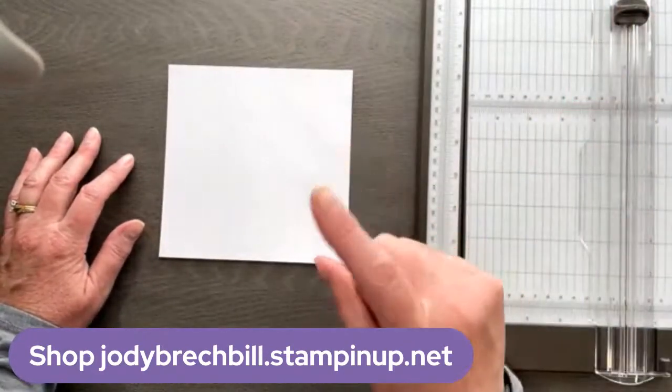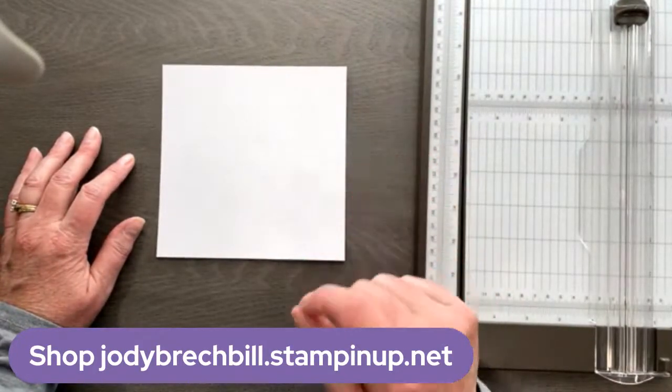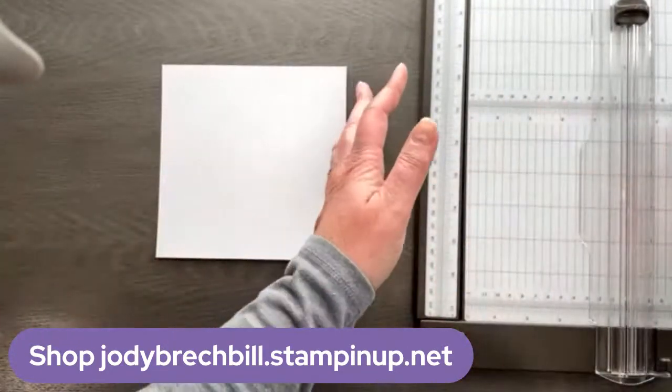Lots of cards. Great use of your Design Your Series paper, because you know what we need to do with our DSP, guys? We need to use it. We need to cut it. We don't want to hoard it. We want to make beautiful, beautiful projects.